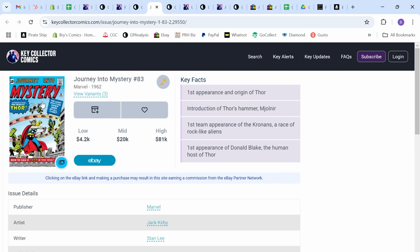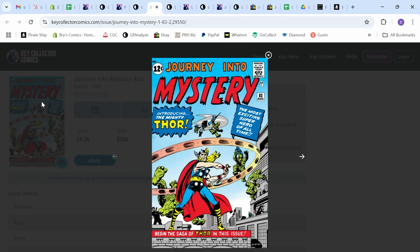And of all the grails that come through my shop, I feel like this comes through less than the others. If you look at the census, Journey into Mystery is one of those runs where issue number 83 is lower on the census as far as prevalence of this book. So it would make sense that it comes up for sale less often.